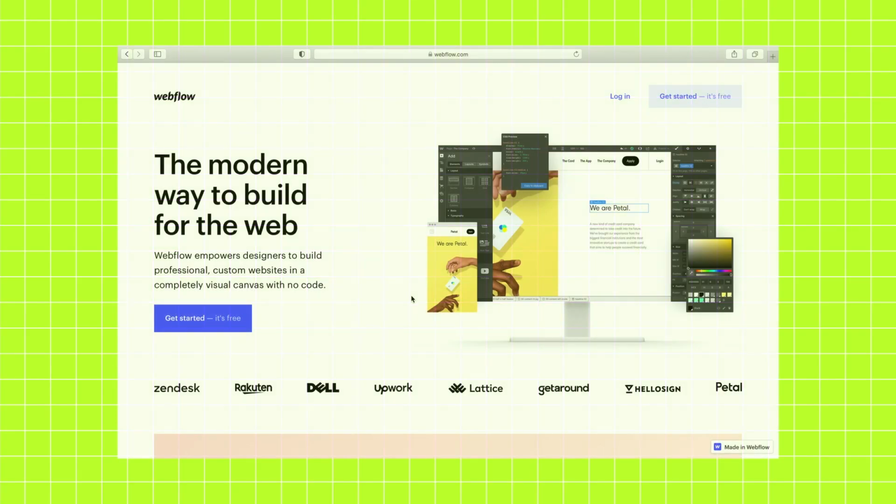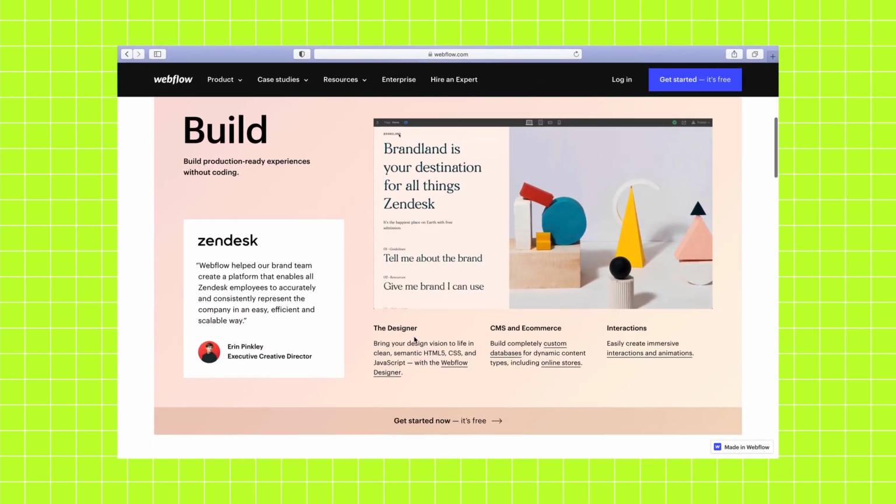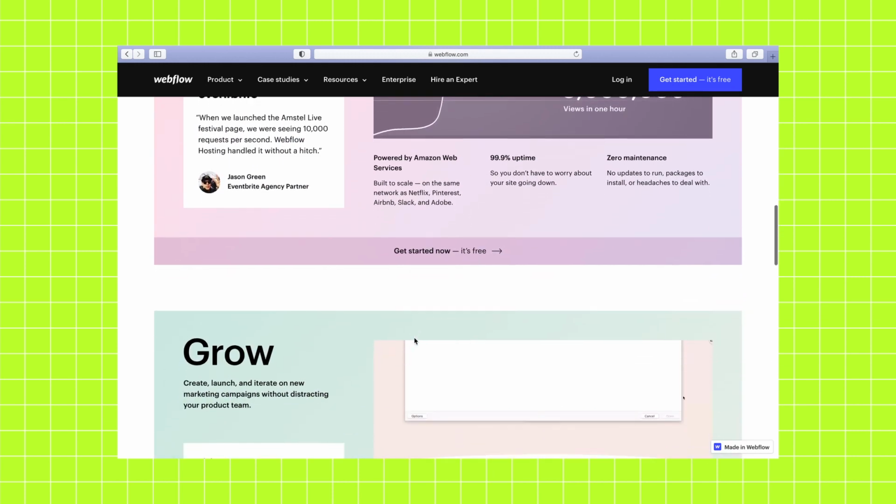So to get on with the tools, tool number one is Webflow. Most of you are familiar with Webflow. It's a web design and development tool for designers and even developers. This is the best way to get work done easily and swiftly. If time is your issue, Webflow is there for you.